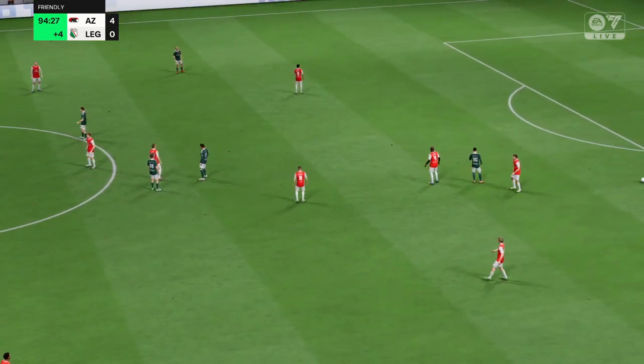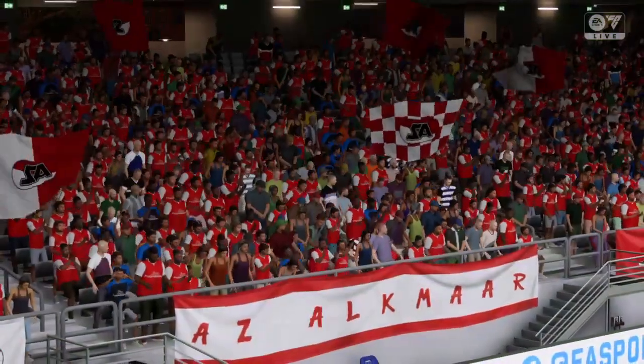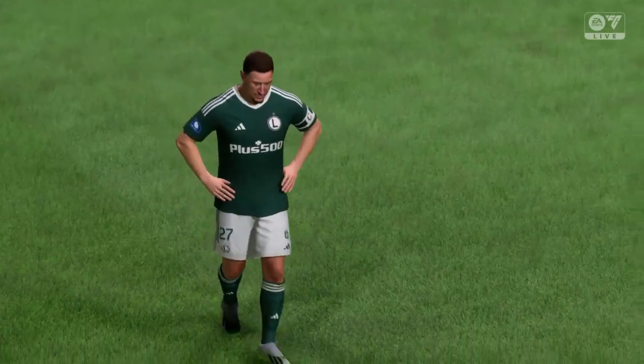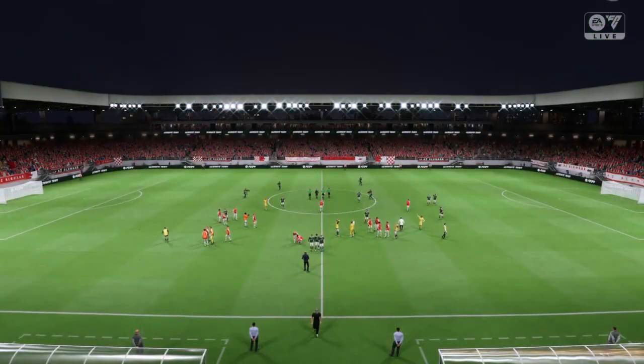So that will do it. A disappointing result, whichever way you slice it. Sue, your thoughts on that performance? Well, sometimes you finish the game and think, how on earth have we not got something from this? And they'll certainly be thinking that. They played well on the whole, but haven't got anything to show for it in the end.